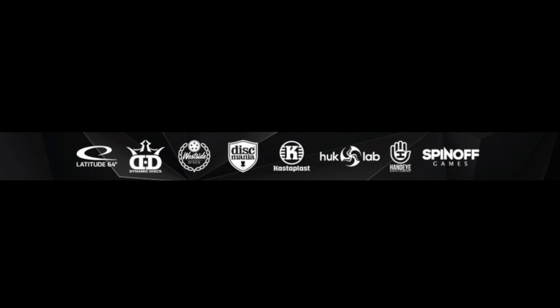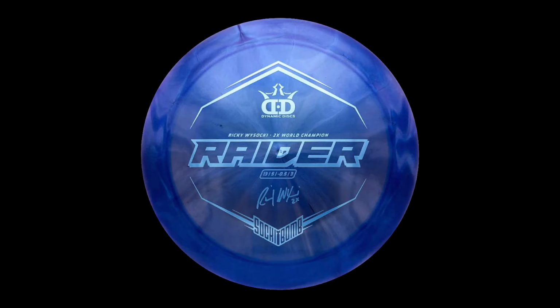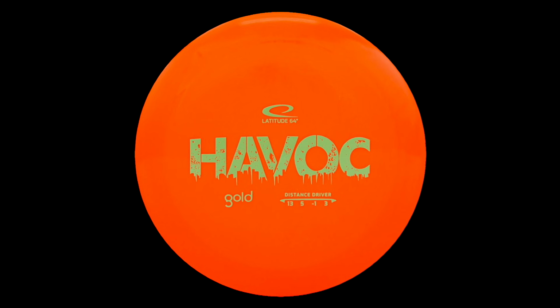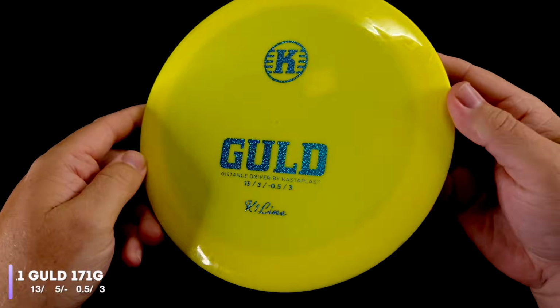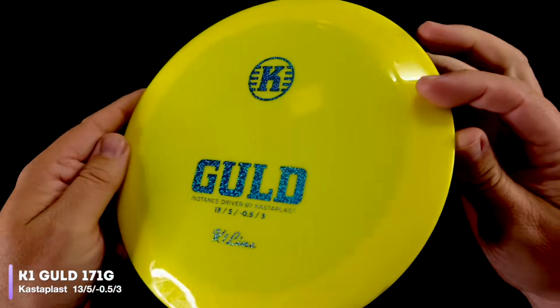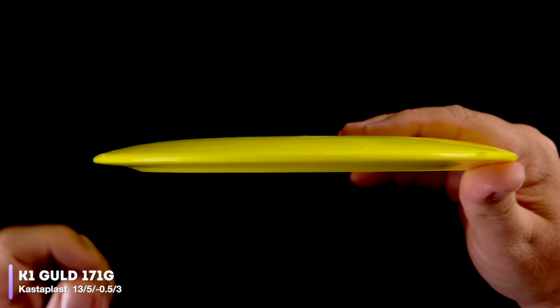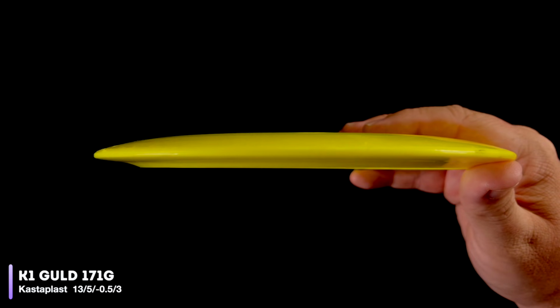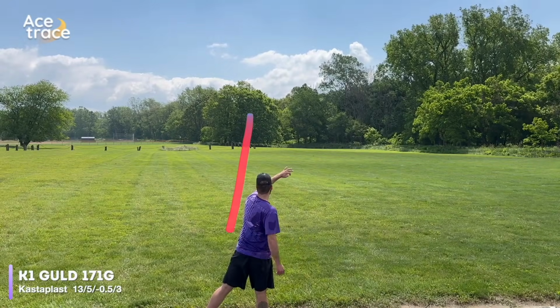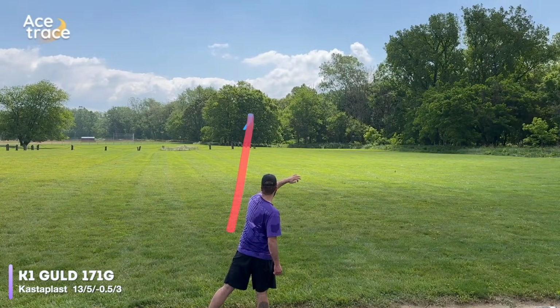The House of Discs family of brands includes Latitude 64, Westside, Castoplast, Discmania, and Dynamic Discs. And they make a lot of discs that fit this slot. And while we don't have time for all of them today, we do have time for 2 more, starting with the Castoplast K1 Gold. Rated at 13.5, 5, -0.5, 3, the Gold was introduced around the time Castoplast discontinued the Grim and Grim X. And it may have finally solved Castoplast's distance driver challenges, because it flew great. Pushing a good bit straighter than the Prince, it still had plenty of reliable fade.